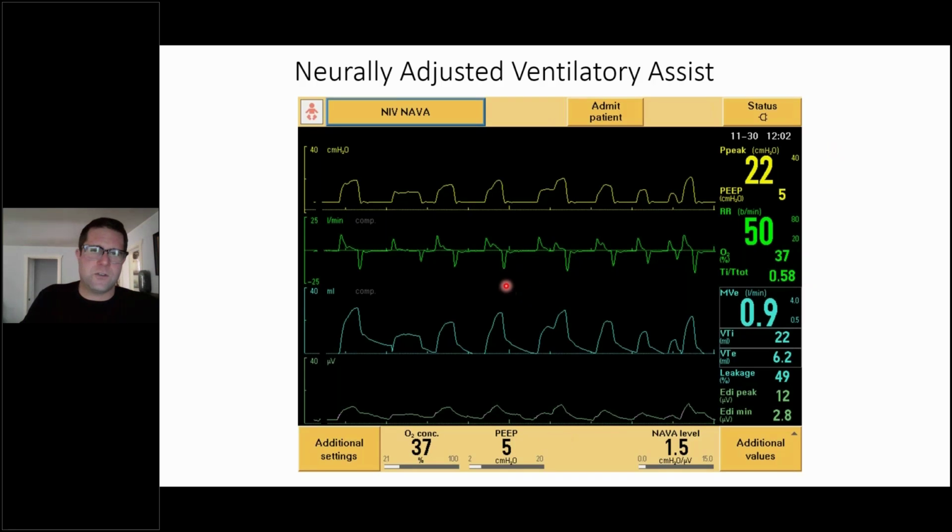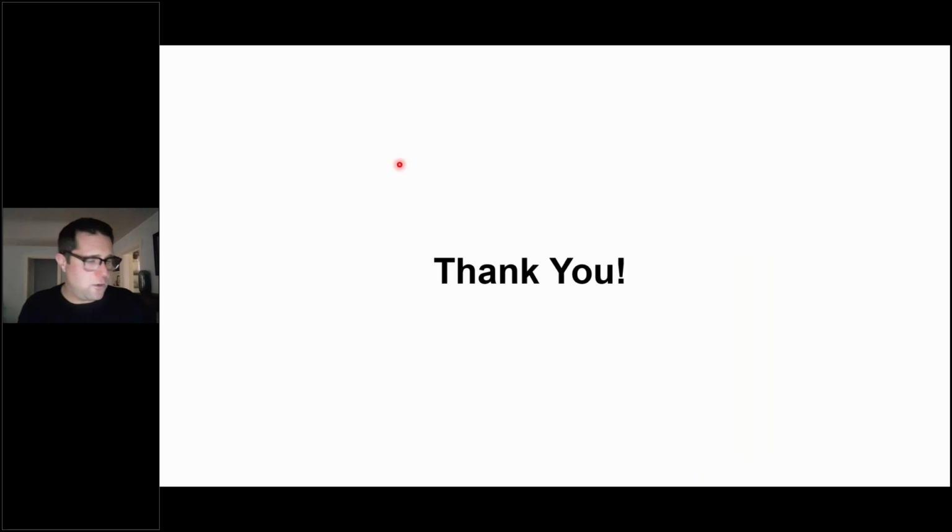Neurally adjusted ventilatory assist requires the use of a catheter. We're looking at the electroactivity of the diaphragm, and that provides some input on when the breath is initiated, when it's terminated, and how much support they get when the patient initiates the breath thereafter.